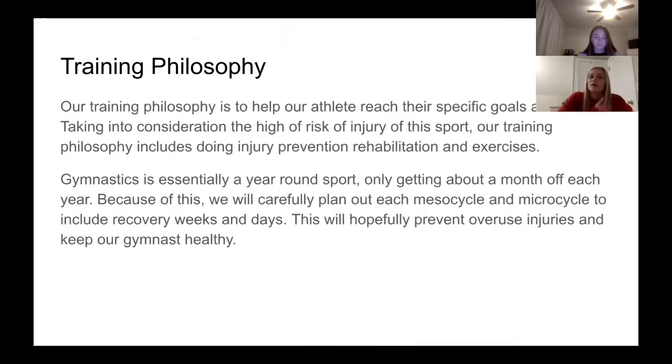So with that, our training philosophy is to help our athlete reach their specific goals and needs, taking into consideration the high risk of injury in this sport. So we included injury prevention, rehabilitation, and exercises. Gymnastics is essentially a year-round sport, so you only get about a month off. Because of this, we planned carefully in our mesocycles and microcycles to include recovery weeks and days to hopefully prevent injuries and keep our gymnasts healthy.